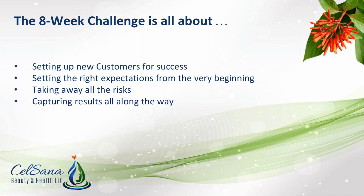And of course, we want to make sure that we capture the results all along the way. That comes down to before and after pictures. We talk about stories all the time. I've done it personally where I don't notice the changes that are occurring, the improvements that are occurring when you look at yourself every day. Maybe the people you live with, they won't notice it either because they're looking at you every day. But people that don't see you every day, they notice it. A picture can do that as well.